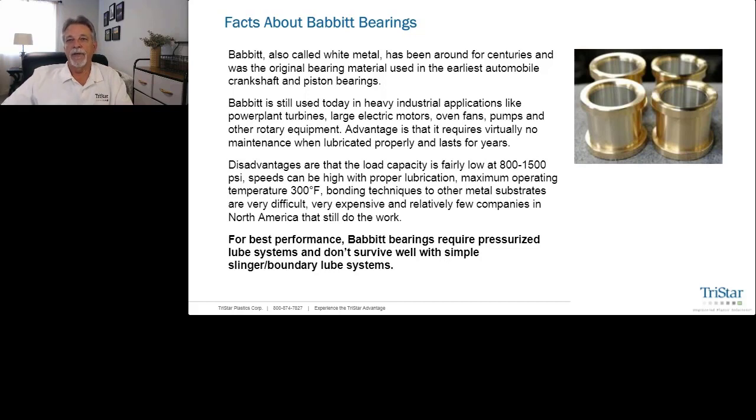The big disadvantages of Babbitt are fairly low load capacities. They have to be lubricated. Max operating temperature is 300 degrees Fahrenheit. Sometimes you get some bonding failures between the different metals. The biggest problem, I think, anymore is that it's a very expensive process, and there's very few companies left in North America that are doing this type of work. But like I said, there's still a lot of industries that believe in it and still use it. And they do require pressurized lube systems, like I mentioned before.